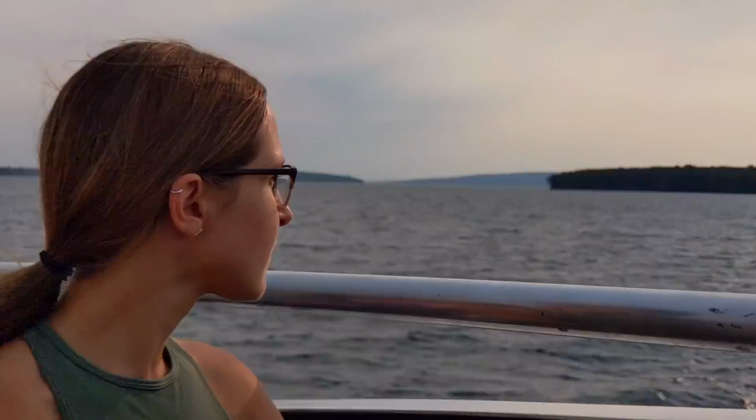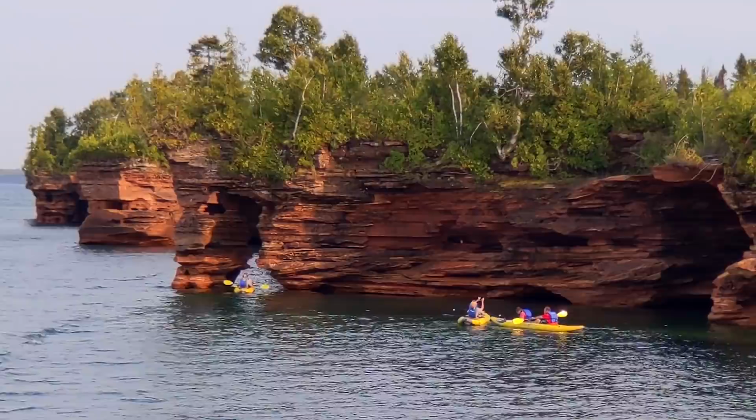Lake Superior's harsh waters continue to carve into the sandstone, creating sea caves that can be explored by kayak or boat.